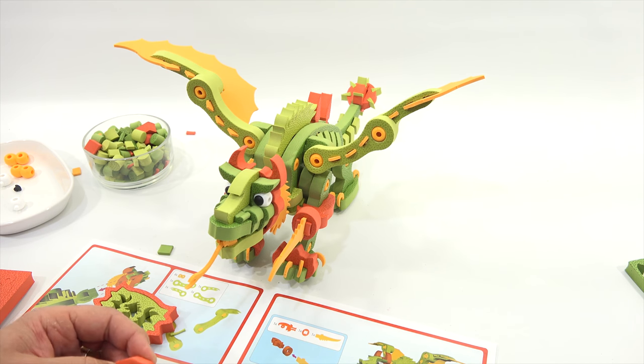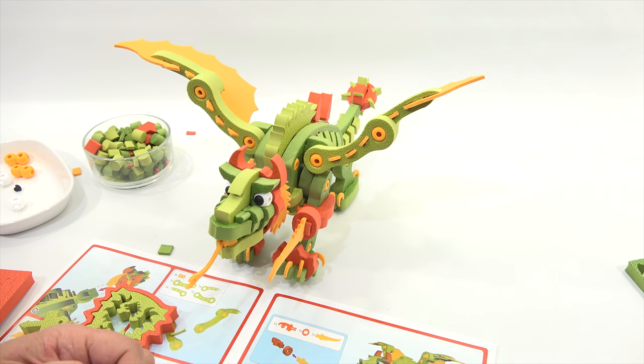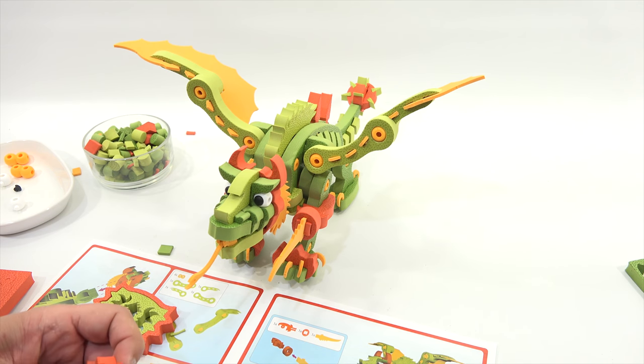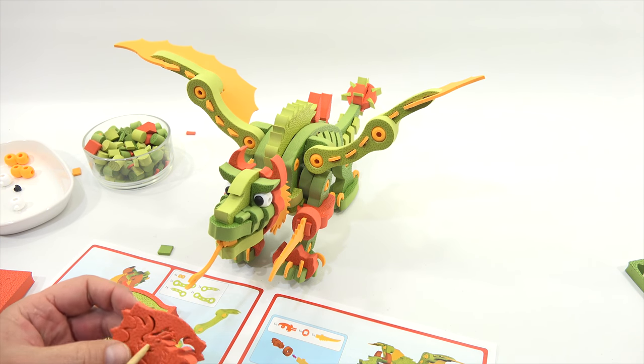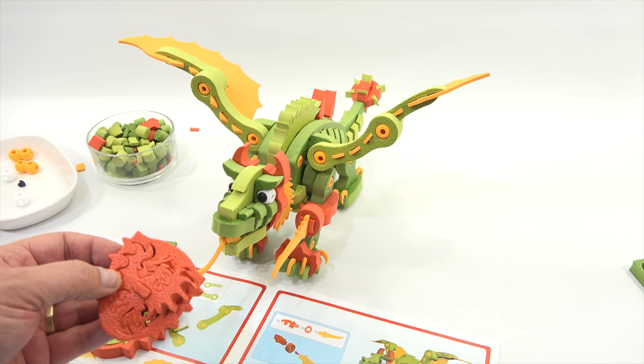So there is some pieces that are not 100% broken. I mean, I can't imagine. Look how it's so tiny, the tongue area that's cut out there. It's absolutely amazing.